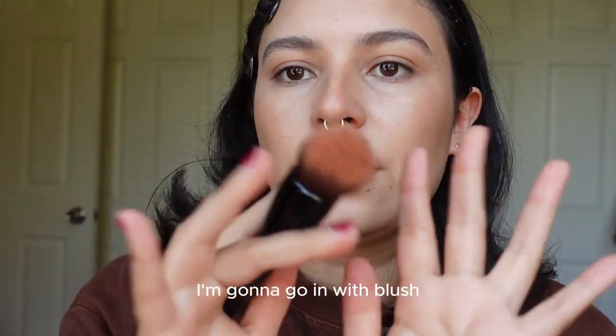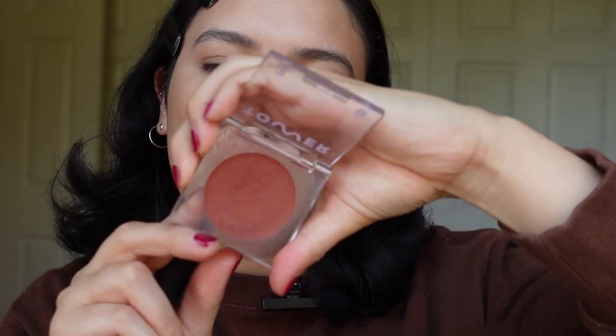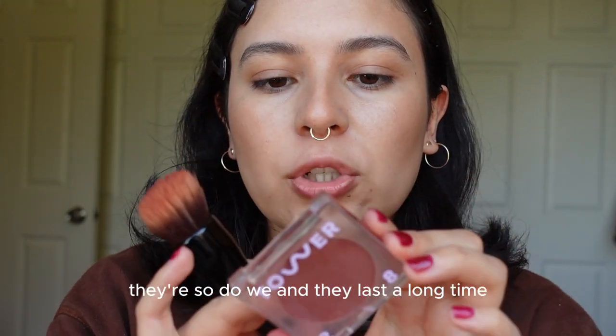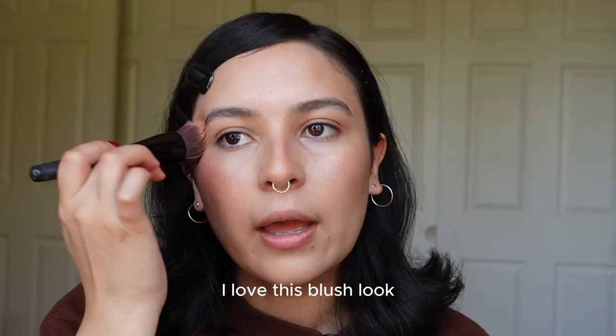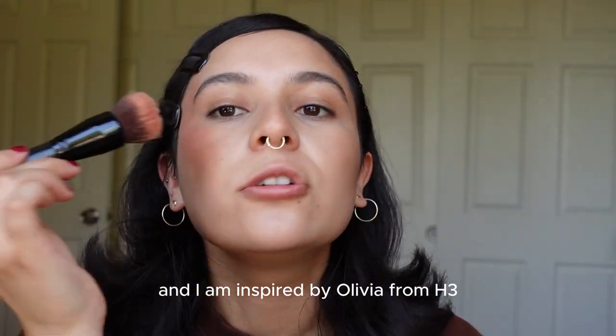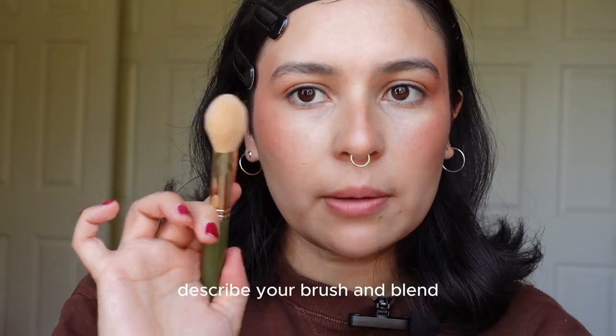I'm gonna go in with blush. So I'm gonna be using the color in Powerhouse. This is Beach Please Powerhouse by Tarte 28. Love them so much. They're so dewy and they last a long time. I love this blush look and I am inspired by Olivia from H3. So cute. And if you go a little overboard, it's okay. Just grab your brush and blend.